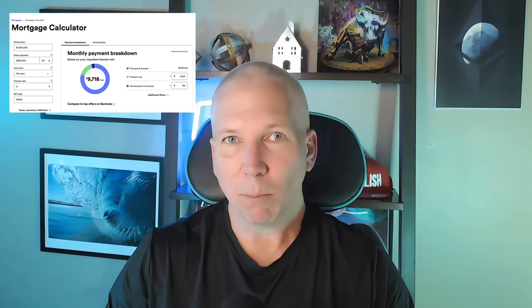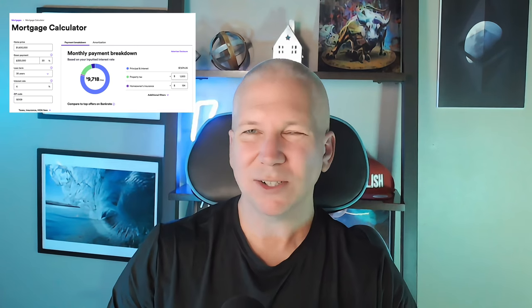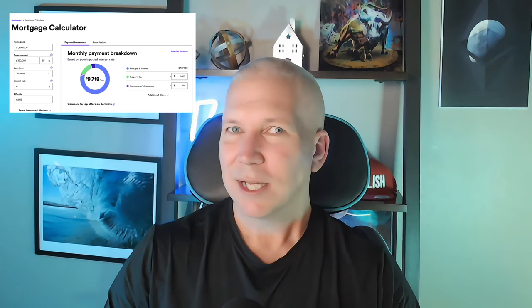Of course, you could put a little bit more down than that if you wanna reduce those payments. Also, this isn't a 6% interest rate. So as long as the Fed keeps cutting those interest rates for you, this could be a much lower payment over time if you choose to refinance at some point in the future.